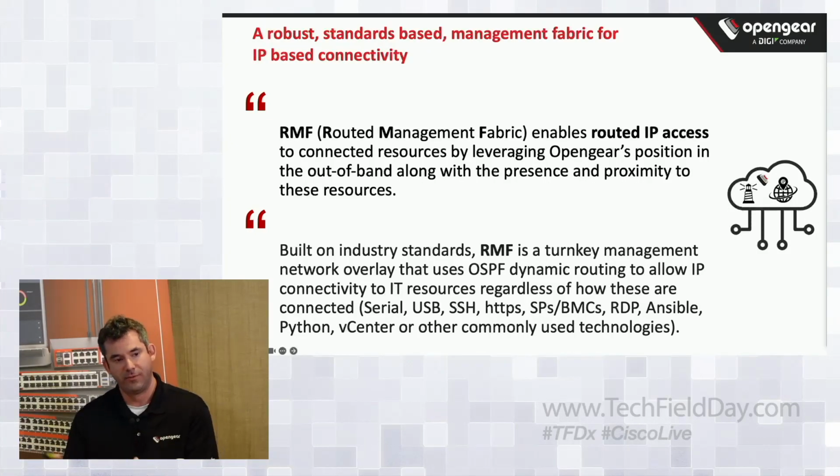How can you go into the virtual space? How can you go into the IP space, right? So what we're talking about here, again, the name is RMF for now, Routed Management Fabric, but what it really is, is a robust, standard-based management fabric that allows IP-based connectivity. It enables that routed IP access in addition to all the serial stuff that we're doing, by leveraging our proximity in the out-of-band space to the devices that actually need to be managed, that are connected to us.